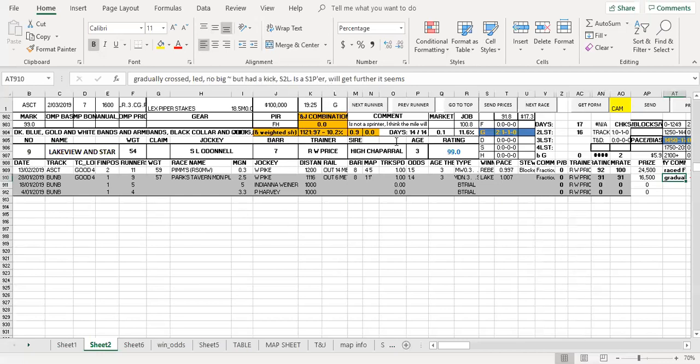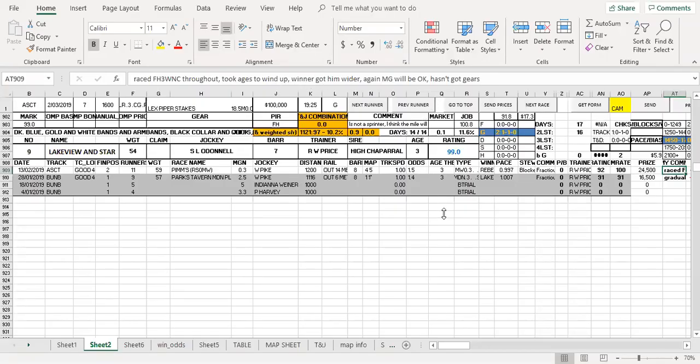And he will. He's got a big gangly galloping action. He doesn't have a turn of foot at all. He'll make a mile or 2,000 metre horse down the track for sure, but he just doesn't have any gears. And then he went around $1.50 favourite at Ascot a couple of weeks ago, and same thing here. I said a race fairly handy, 3 wide, no cover throughout. Took ages to wind up. Winner got him wider. Again, more ground will be okay. Hasn't got gears. I don't think he'll have any problems with the mile.